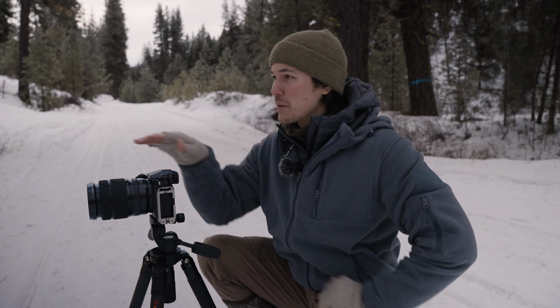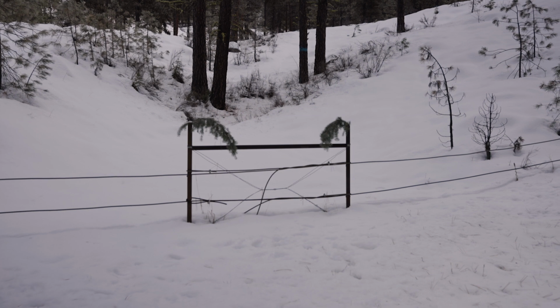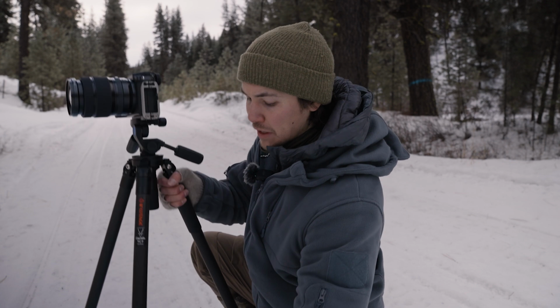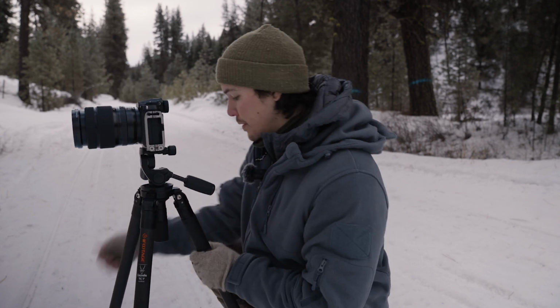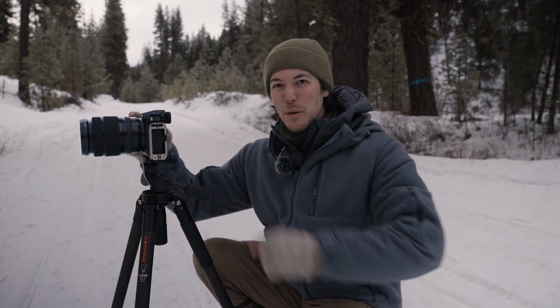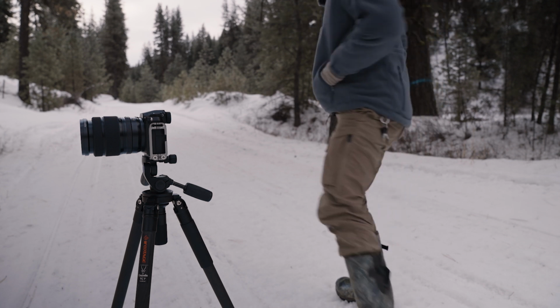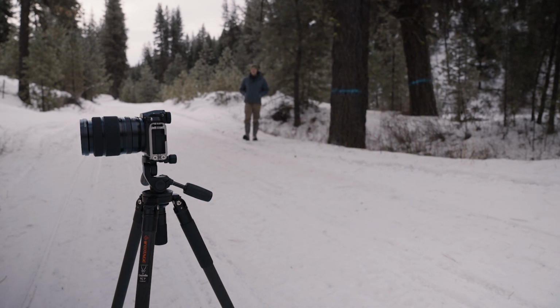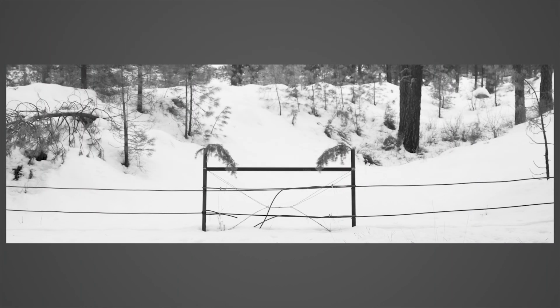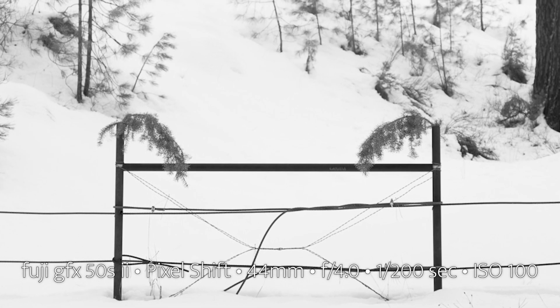There's a little too much interference with the top of the fence posts and the trees. So I'm going to lift it up like a foot. Once again, we're doing a pixel shift just to see. I'm going to walk way over there. And that's my last shot, so I guess we'll call it a day.